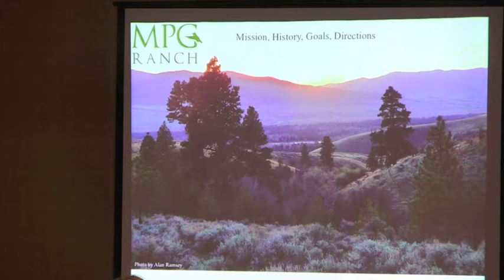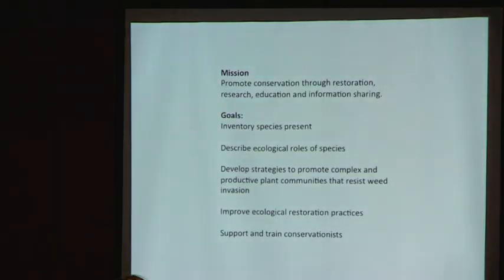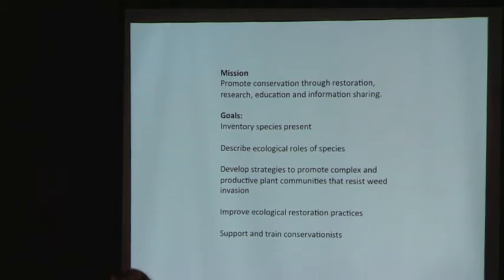I wanted to go over a few things that we've done and then new directions that we're taking. So our mission is to promote conservation generally. And we do that through restoration, research, education, and sharing information.